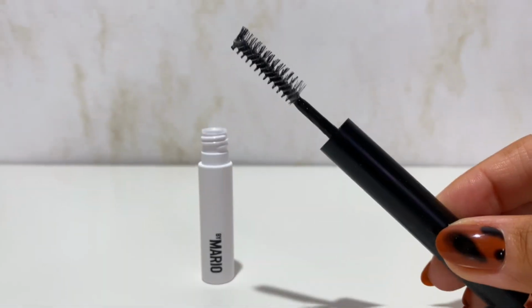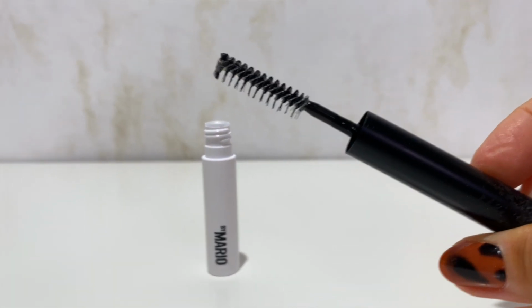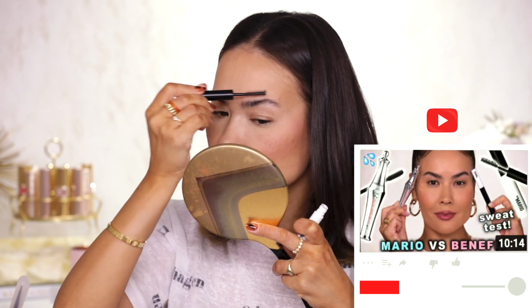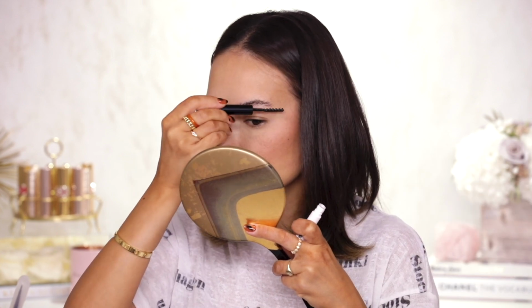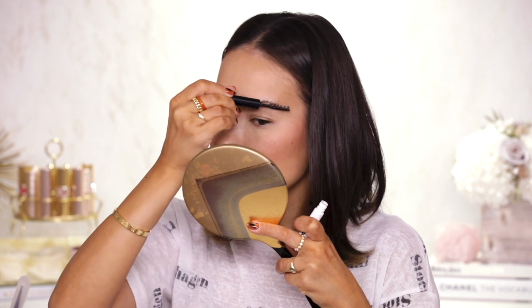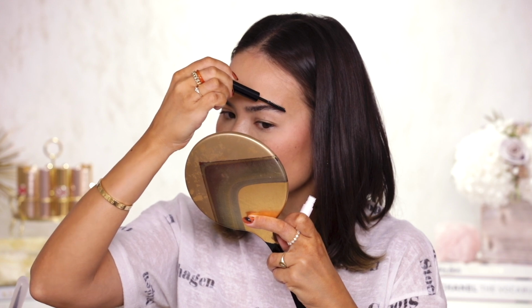Moving on to brows. I have a new favorite brow product in the brow category, and it's the new Makeup by Mario Eyebrow Gel. This one is very similar to my Benefit 24-hour brow setter. I actually have a video comparing those two and showing you my current brow technique, but in this video, I'll just do it quickly. Basically, I'm brushing the brow gel through the brows, but backcombing them to really coat all the individual strands. Then I shape the brow to my liking.